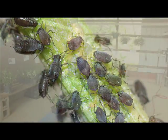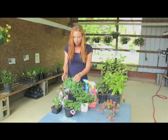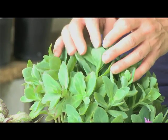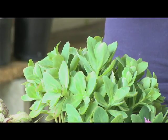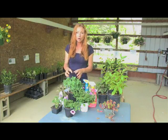But you've got to figure out how to get rid of them. Well, one of the first and easiest ways we like is to scout. If you find them, most of the time you can pick them off. And where you're going to find them a lot is underneath the leaf and at the tips. Aphids love tips, especially on million bells. Oh my God, they love million bells. So be aware that they can get on the tips.